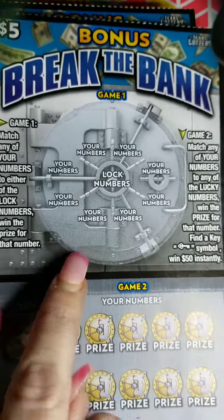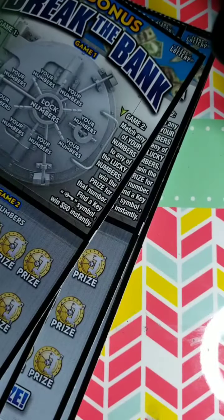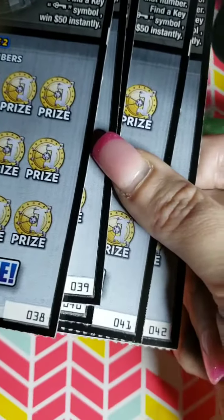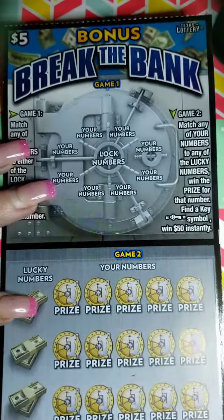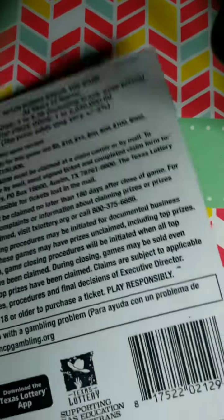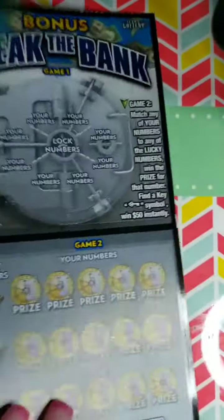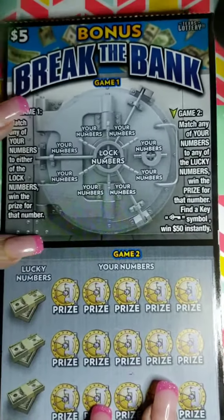This one has a couple of games that we're going to play. We're going to start off with this one for our Break the Bank, with ticket number 38 through ticket number 42. So let's get into it. All right, ticket number 38, chances on this ticket are 1 in 4.29. We have enough of those that we should at least get one win out of this little bad boy.